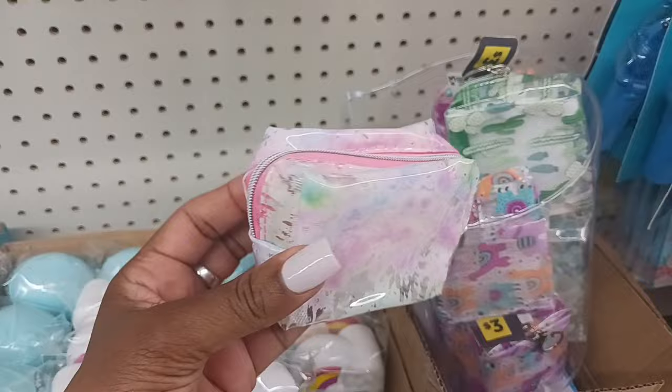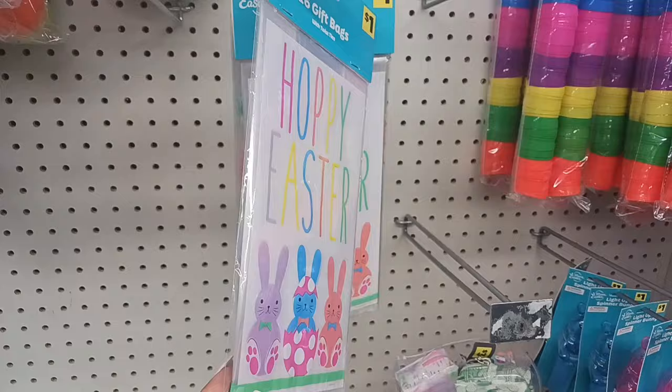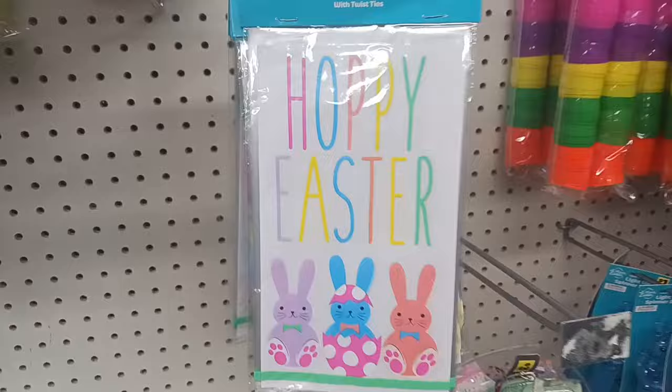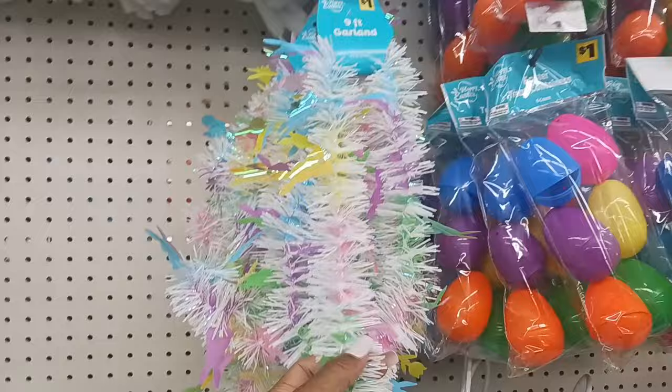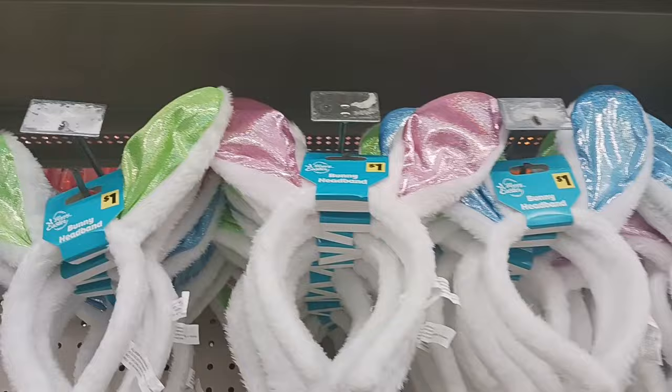Ooh, I like that. That's cute. Okay, $3 on those. And right here, you got 16 gift bags with twist ties. Look at that. Happy Easter with the little rabbits down there. And I think, let's see if it's different. Oh, look at that one there. That's pretty. Okay. And let's see if there's another one. Okay, that's the same as the first one there. But yeah, so you get those 16 for $1. All right. Right, and they also have some garland right here, and it has little bunnies on it, some with little chicks for $1. And then up here we have some bunny ears with the fur on them for $1.